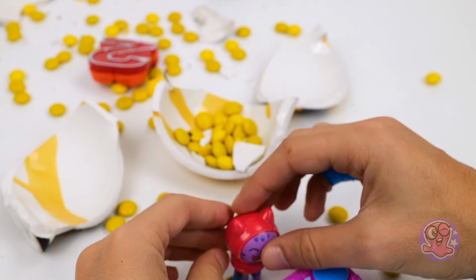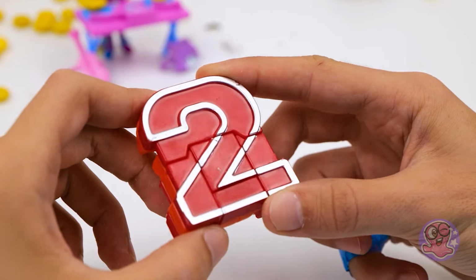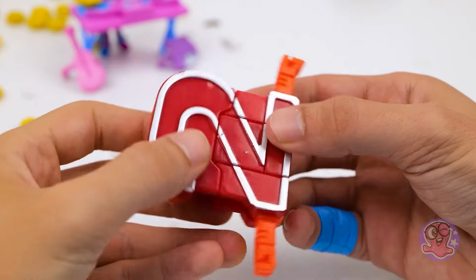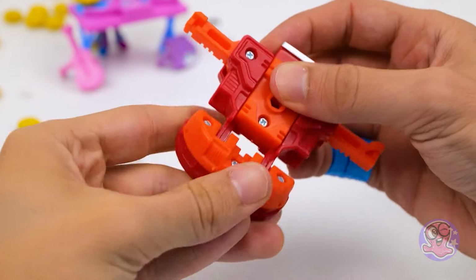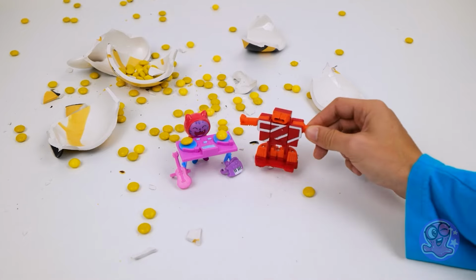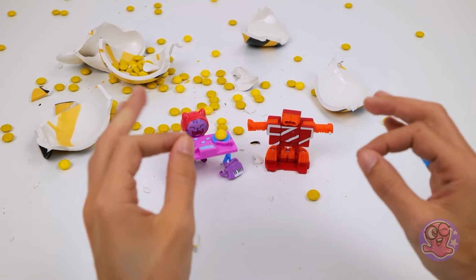Wow, this cat is really amazing. Oh, what's that? It looks like number two, but there's something else. Let's see. Wow, it's a transformer. I hope these two will become great friends, because friendship is really important.